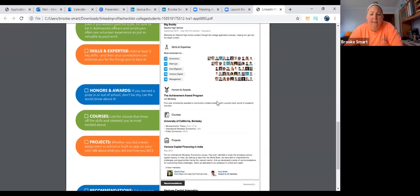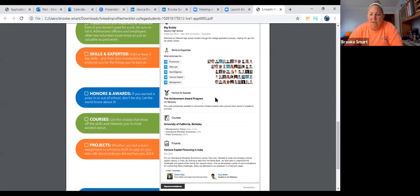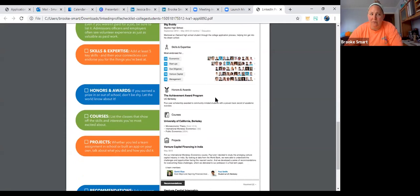Honors and awards, this is a place where you can tout the things that you've achieved, so don't be afraid. As long as you are being mindful that your entire page isn't just all of the awards that you have collected, don't be afraid to sell yourself a little bit. Like, yes, I've earned these opportunities. I think we tend to underplay our achievements versus overplay them.